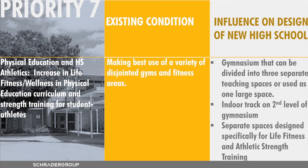We're going to have a large gymnasium that has 3 different teaching spaces in it, but also when it's not being used for teaching spaces is one very large competition style gym with an indoor track around the 2nd level. Again, lots of uses after school for that, but even in the school day, that's part of the instructional space. We made sure that there was access from the 1st level of gym to the 2nd within the teacher eyesight, so that teachers could use that for a variety of different stations that you might have during a physical education class.